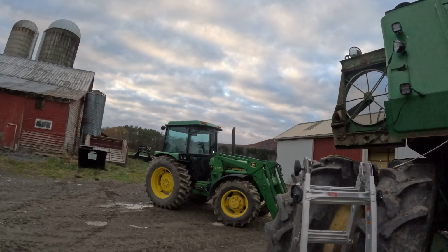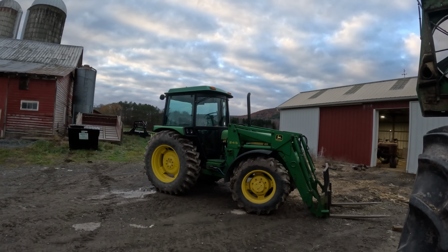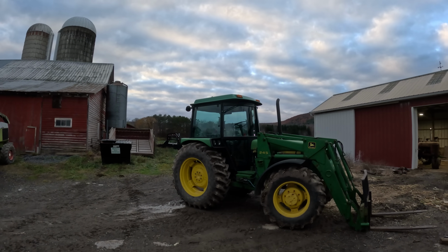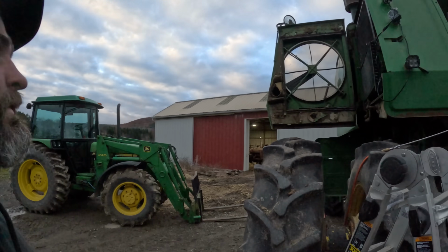Plus, I think we got to upgrade some lights on this thing. That might be coming in the future, because the other night when we were messing around, no lights on this, well, no good lights, makes it way, way, way more challenging. So got something planned for that.